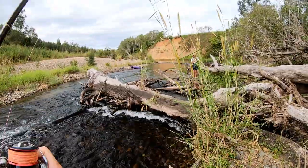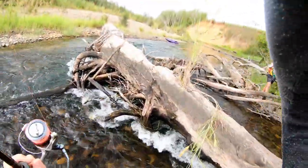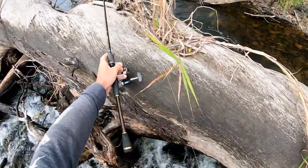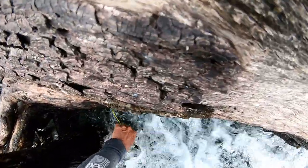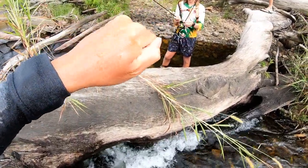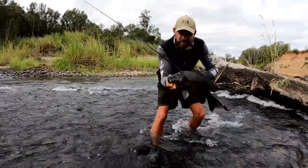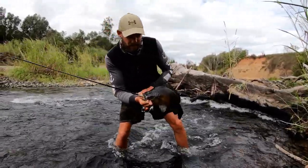Yes, yeah. Oh, he's still on. He's still on. Righty, just got another sooty, it's a bit bigger. Got him on this grub, teabagging it underneath that. Almost fishing impossible. But I'm absolutely stoked.